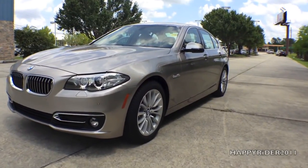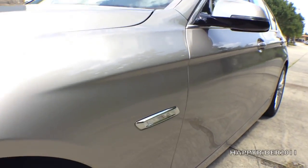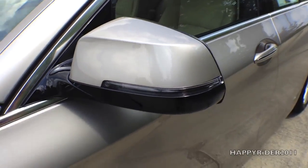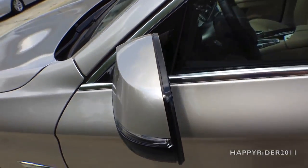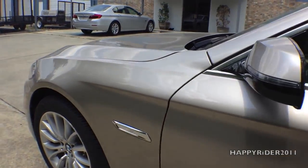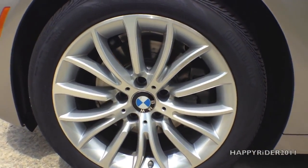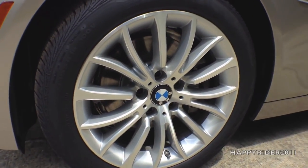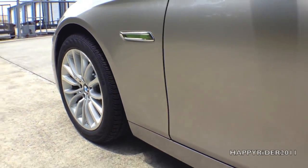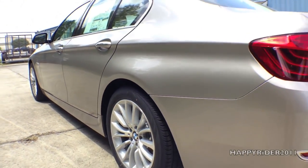Moving over to the side, there's a cornering light, chrome side strip. The side view mirror also has a built-in integrated LED turn signal with power adjustable feature, heated control, and auto dimming. With the luxury line, it comes with 18-inch light alloy wheels. Behind the wheels are 4-wheel ventilated disc brakes with anti-lock braking system, composite front rotor and dynamic brake control, brake pad wear indicators, and cornering brake control.